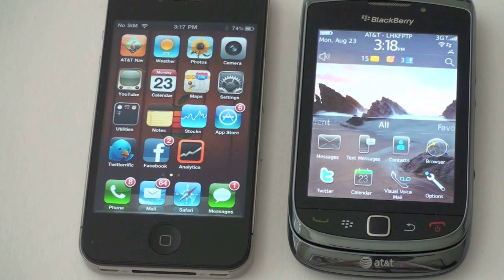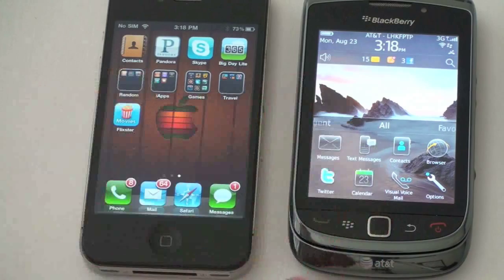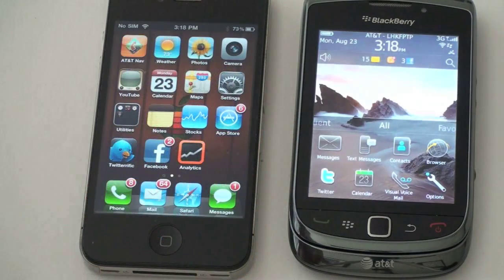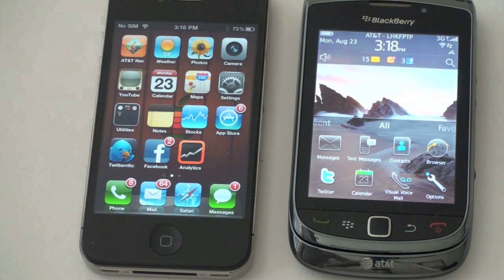All right, so let's talk about now UI and navigation. Both user experiences are very different. The iPhone UI is very heavy on icons, so it's very icon based. As you can see, you can have some folders where you can jump in and view whatever you have, in this case games, and you can jump out and go through folder after folder and icon after icon. That is really one of the major things that the iPhone does as far as working with it.